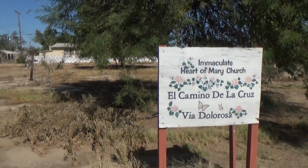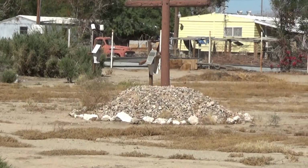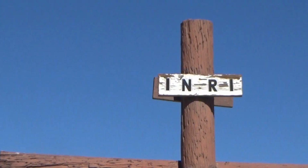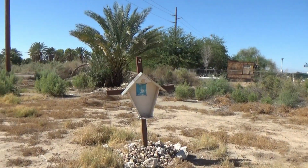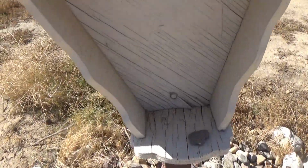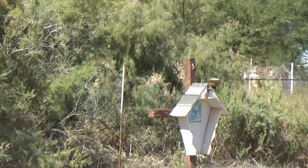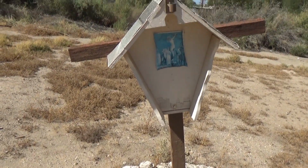Well, this is an interesting block. I can't tell if it's a cemetery or what. No, it's not a cemetery. I'm sure you know what INRI means. And they have several of these boxes like this with a picture in it. Number 13. Each one of these are numbered. There's number 5. I don't know much about Catholics. I guess this means something to them.